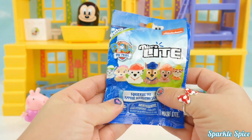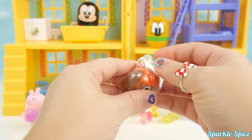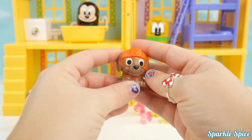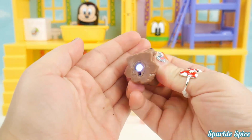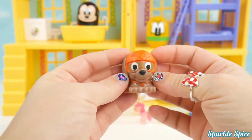It says, just squeeze me. Let's check it out. All right, it's Zuma. Let's see how Zuma can light up. We turn him to the bottom and give him a squeeze. So much fun. Thanks, Zuma.